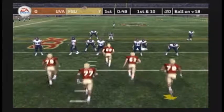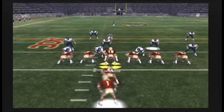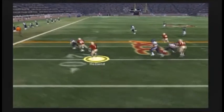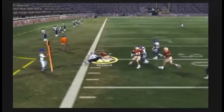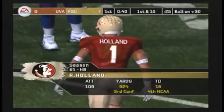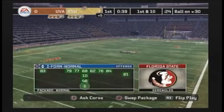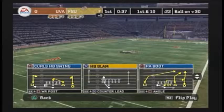First down, 10 to go. First and 10. Ball on the 18-yard line. Florida State sets up in the eye. Gives it up the gut. With the spin, he jukes. Lee with the tackle at the 30. He picked up big yardage on that run. Oh, this is great blocking up front. Nice job of holding on to their blocks, allowing him to break through for some big yards.